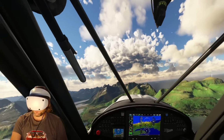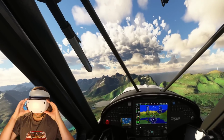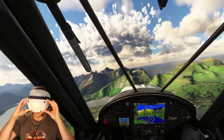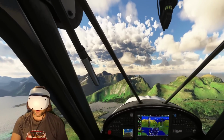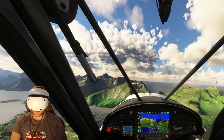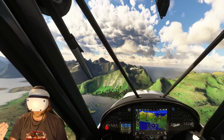In terms of field of view, it depends really. But I think overall, the PSVR2 has a better field of view. In fact, I'm just pushing it in a bit more. Yeah, it definitely has a better field of view. And it has a better binocular overlap. And actually, that is quite important because that gives you a more 3D feeling of being here in this cockpit.